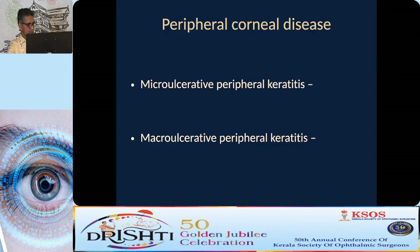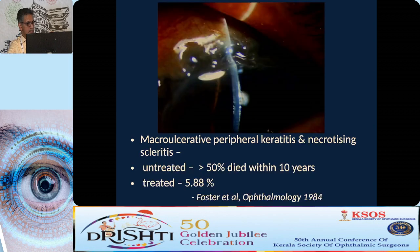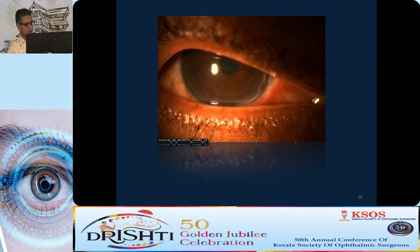So peripheral corneal disease, maybe for residents, can be microulcerative peripheral keratitis or macroulcerative. If you see macroulcerative, that is a more severe form, and necrotizing scleritis usually denotes a severe form of underlying vasculitis. And in the Foster series, what they saw is that if you don't treat it properly, more than 50% will die within 10 years. And if you treat it, most of the mortality can be taken care of.